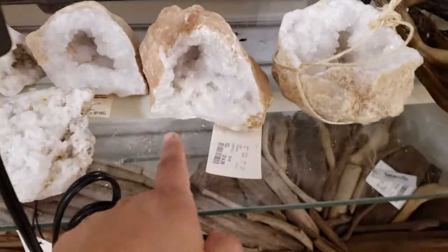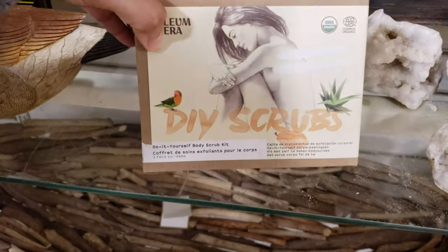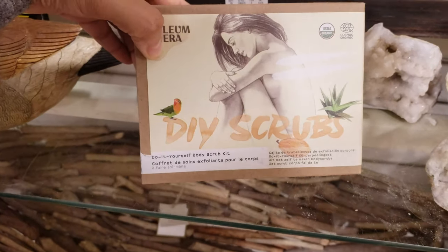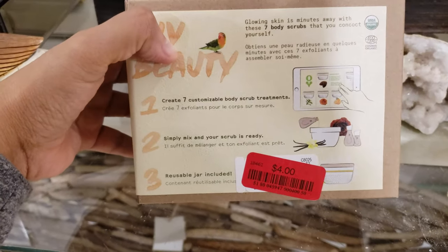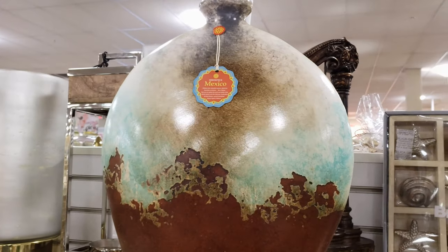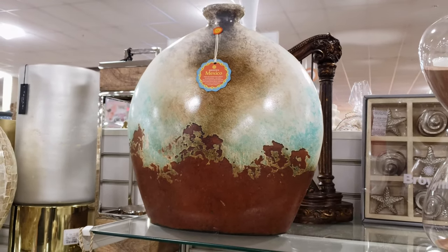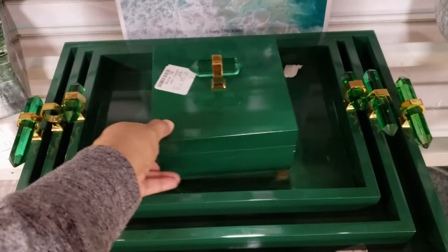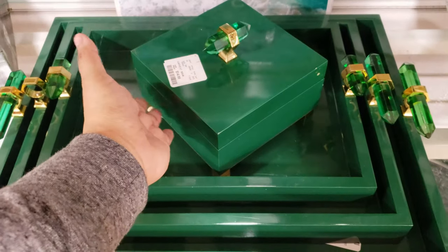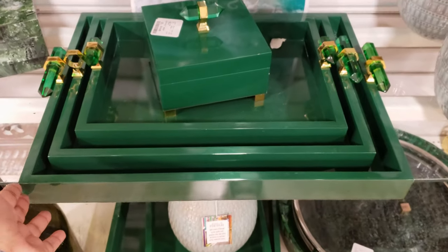And look, we have more rocks. 15. What is this? DIY scrubs. Do-it-yourself body scrub kit. Really? Let's see. $4, okay. I like looking at everything that's like made in Mexico, handcrafted in India, stuff from Africa. I just love it. This one is going to be $30 right here. It reminds me of Wizard of Oz, Emerald City. I have no idea why. 15. 15. Look at that.